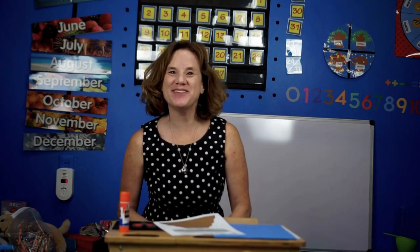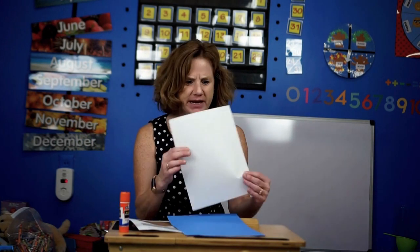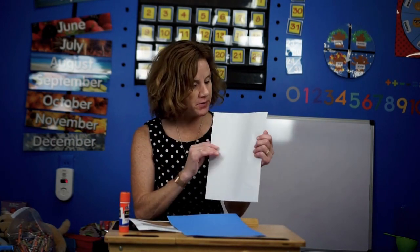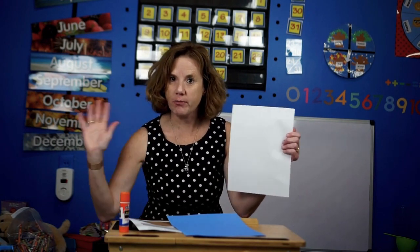Well, hi, Snoozer. Are you ready to make your volcano? You're gonna need this sheet. And once you cut out the pieces, you're going to need something to glue the pieces onto. So if you have a blue piece of construction paper, that works. If you don't, that's all right. You can just use a white piece of paper, and maybe you could color a fancy background, color it all blue or purple, whatever your favorite color is. All right, so need glue and scissors, and let's get to work.